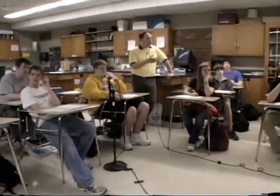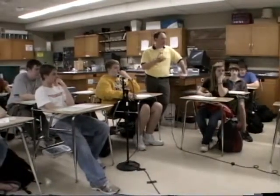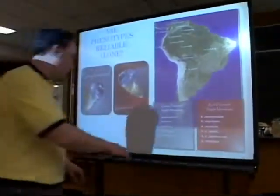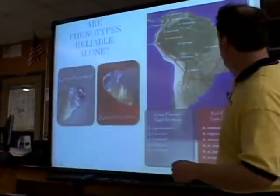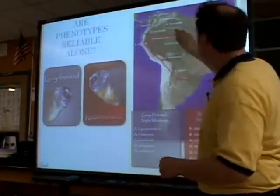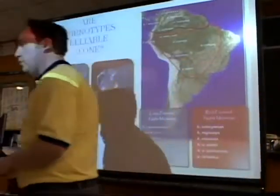Now, when we did the possum lab, did you just measure one possum's ears and one possum's feet? No, you collected lots of data. There's two types. There's gray-fronted and there's red-fronted. Now, this is hard to see, so I'm going to highlight it for you here. This here is the red-fronted's distribution, and this up here is even lighter. That is the gray-fronted's distribution.